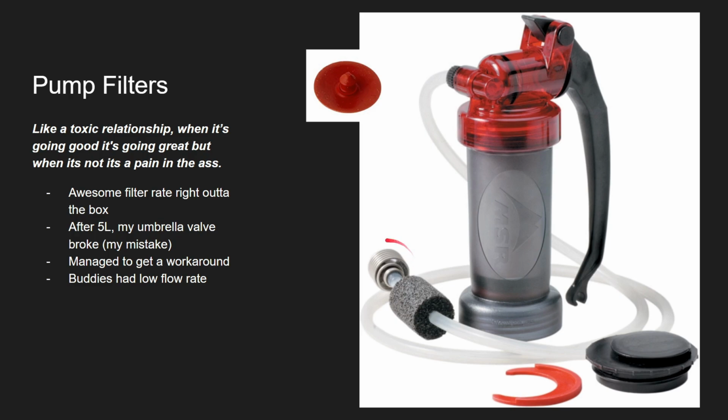One of my buddies told me, because he had an MSR as well, that this part clogs easily, so he put a coffee filter over it.